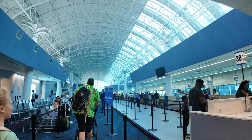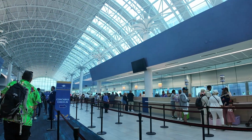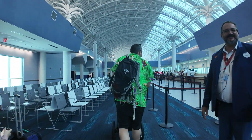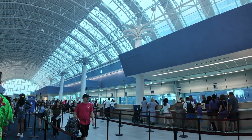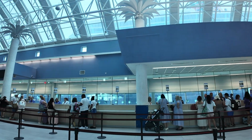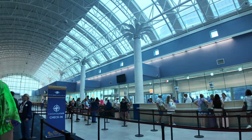All right, so we have made it through security. We are headed to our next stop. This one's a little bit different than our last one was. So we haven't been in this terminal. The other two were in the other terminal. So this is where they check you into your room, they scan your magic bands and everything like that. So it's kind of like the airport when you're going to fly.